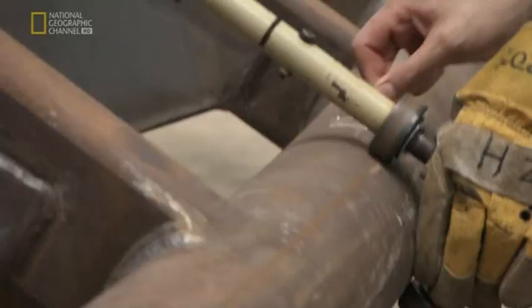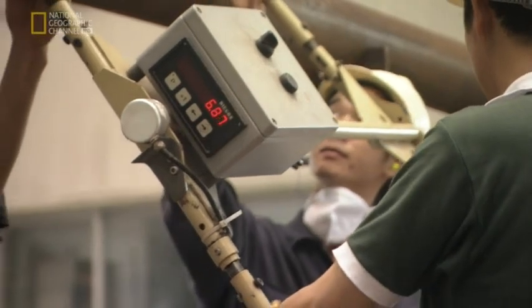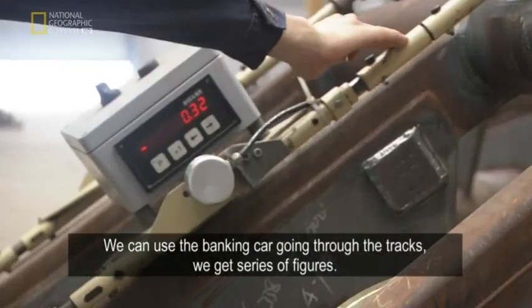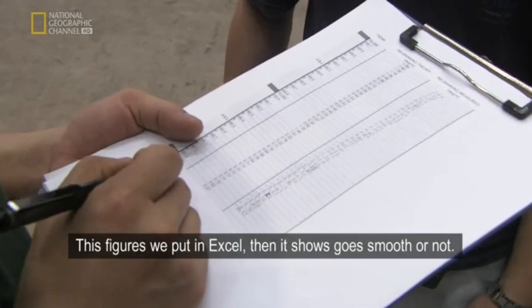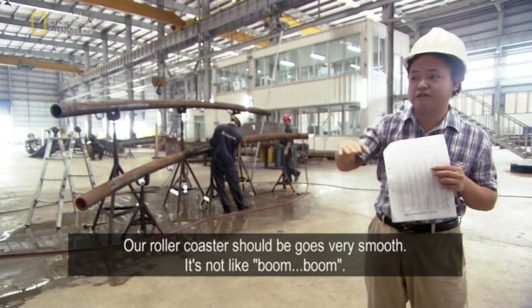Workers verify the banking using a tool designed specially by Vekoma, called, of course, the banking car. We can use the banking car going through the tracks, and we get a series of figures. These figures we put in Excel, and then it shows whether it goes smooth or not. Our roller coaster should go very smooth. It's not like boom, boom.